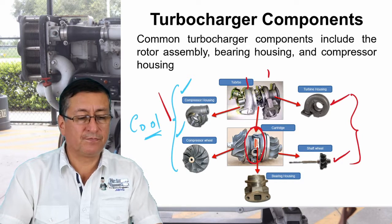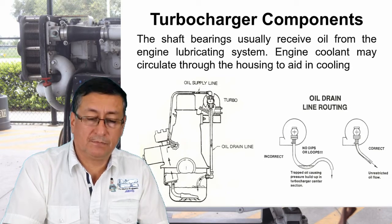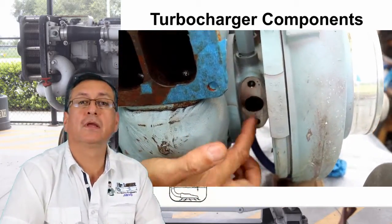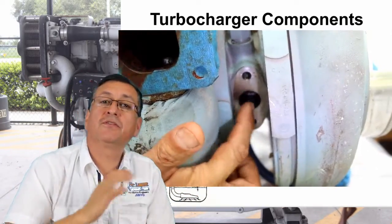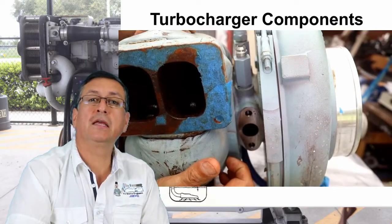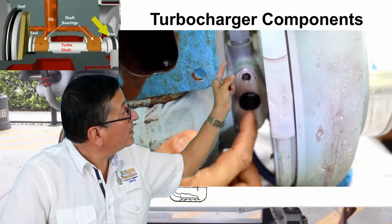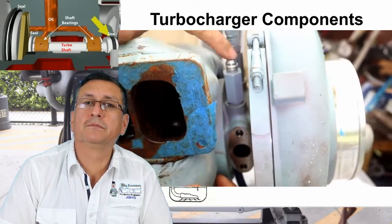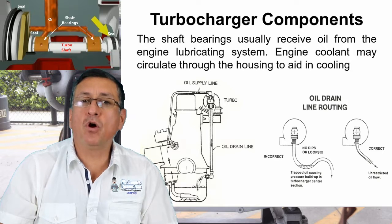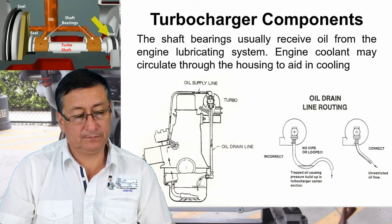The first element is the path of the oil. Now we are going to check how the oil is moving. The oil enters at the bottom, coming from the oil pan with the regular pressure of the engine, circulates internally, lubricates the bearings, and returns on top into the oil pan. This is the procedure to circulate the oil. It is the motor oil. The bearings on the turbocharger are lubricated with the motor oil.